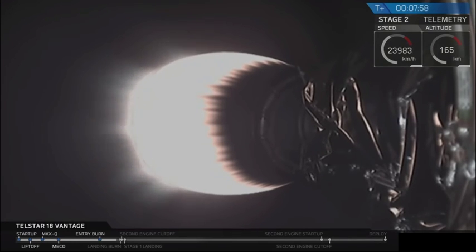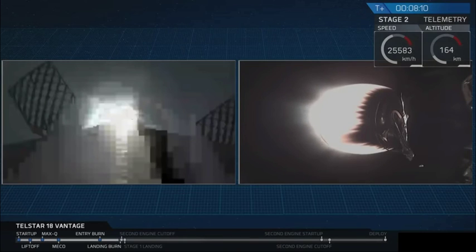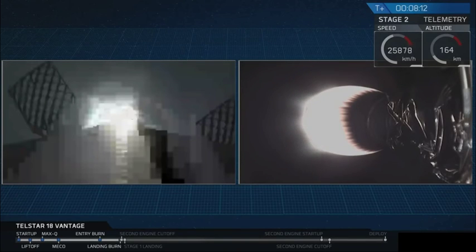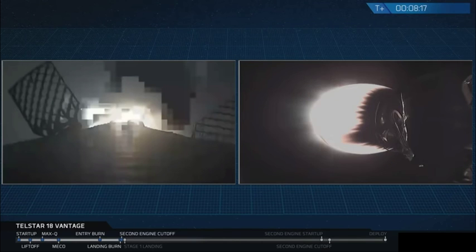There'll be many events coming up here very shortly. Landing burn and ignition, second stage goes into orbit, and then the first stage lands. Let's listen and watch. AFTS has saved. Stage 1 landing startup. We have single engine startup on the first stage for landing. We're getting views from the onboard Stage 1 camera. Landing burn.